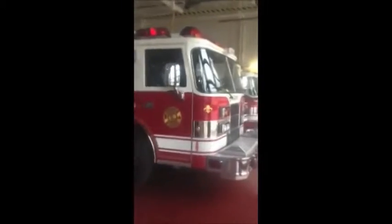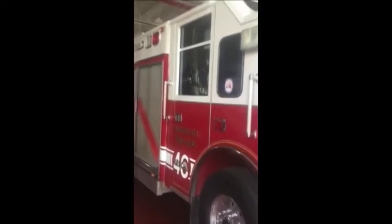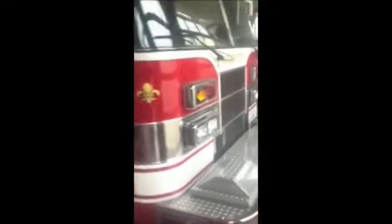It's the rescue truck, Rescue 46. It goes on all wrecks and rescue calls. Swift water. It's got everything you can think of on it. No water.